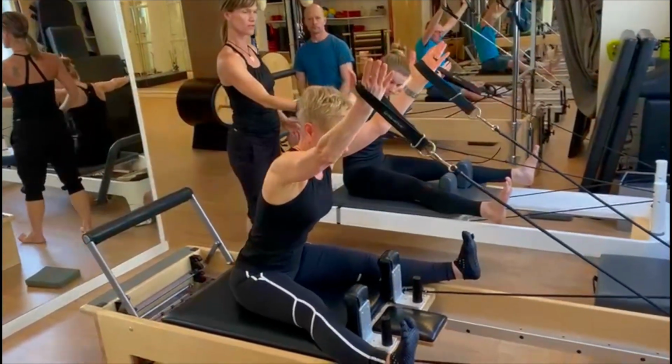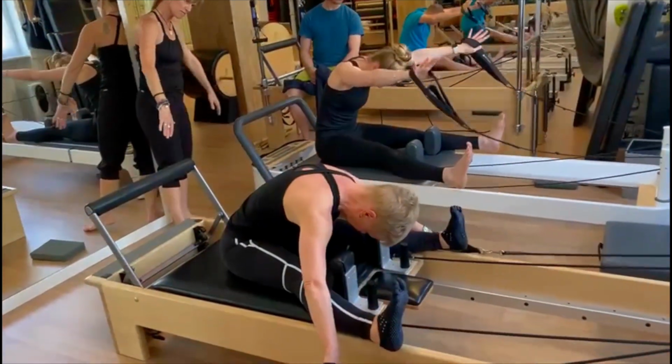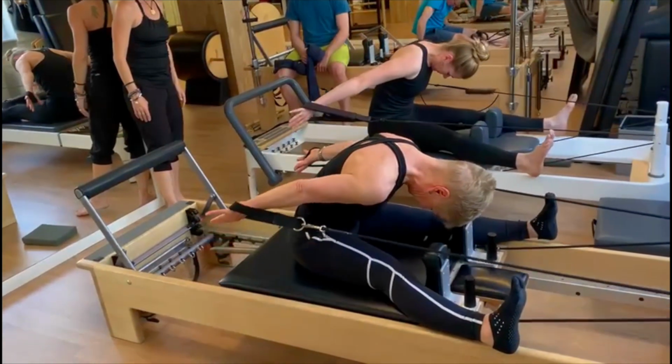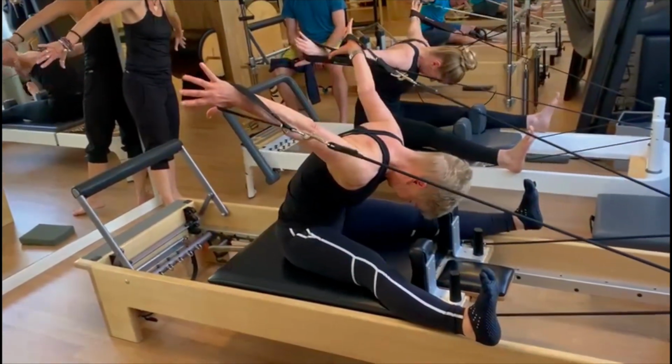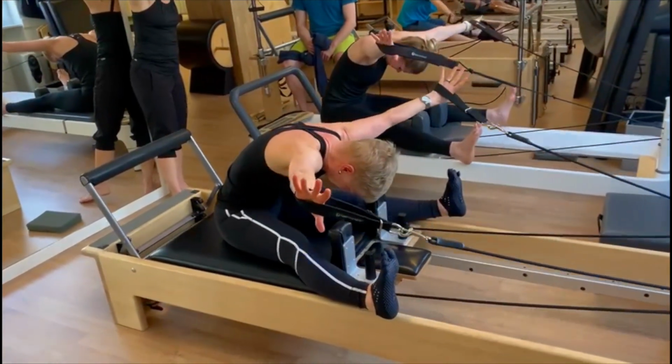Just going forwards. Yeah, you got it. And then you're gonna press back, keep the tail reaching. And then as you circle, fingertips to your shoulder blades through those elbow joints. Reach through the fingers, spine will clear all the way.